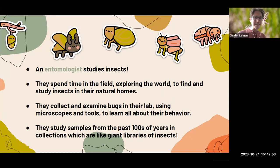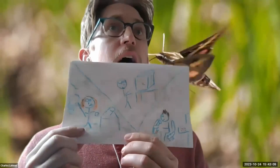An entomologist indeed studies insects. So they spend time in the field. They could be out in the wilderness, like I'm showing right here. Actually, I did this in my drawing too. I drew them in the field. They explore the world to find and study insects in their natural homes.